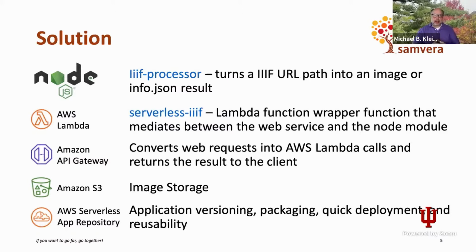Amazon API Gateway is a service that takes web requests and converts them into various requests to other AWS resources or other internet resources based on various routing rules. I can't get into it too deeply in this talk, but there are plenty of examples available, and I'm happy to talk about it or any of this offline as well.